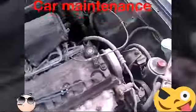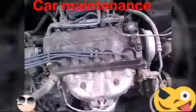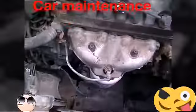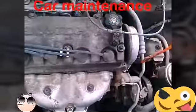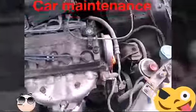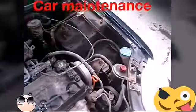Then you check the texture, if it's clean, if it's dark. If it's dark or disgusting, then it means you have to change the oil. And thirdly, you have to check the smell, if it smells okay. If it smells really bad, you have to change the oil. And if you have some gas smell in it, then something's wrong with your engine.